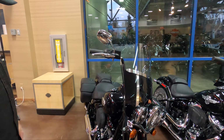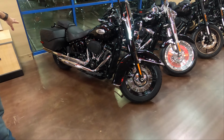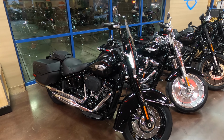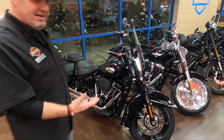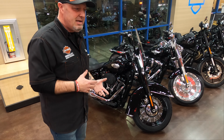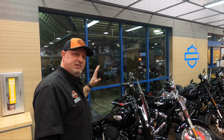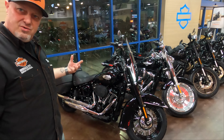Heritage is another model that really didn't change. The chrome has kind of always stood out on this bike, and again, it's that classic Harley Davidson. This is for the guy that wants that in-between bike. He doesn't really want a full-size touring bike, but he also wants something a little more comfortable than a standard Softail. That Heritage has just filled that gap so well for so many years, and those guys like their chrome.